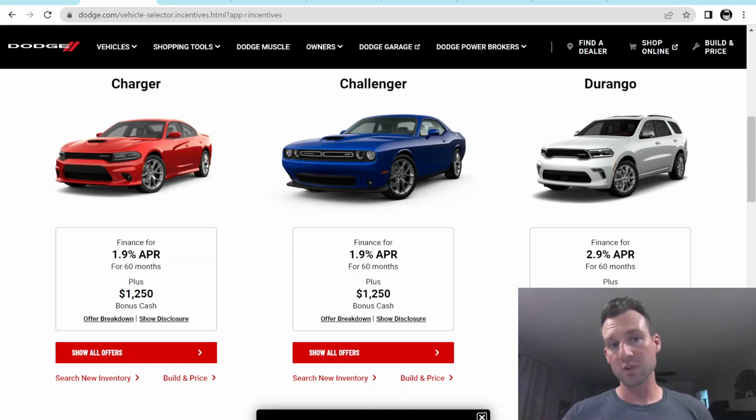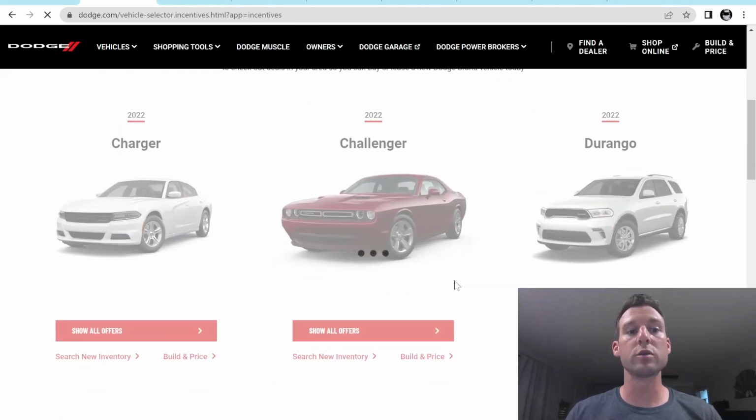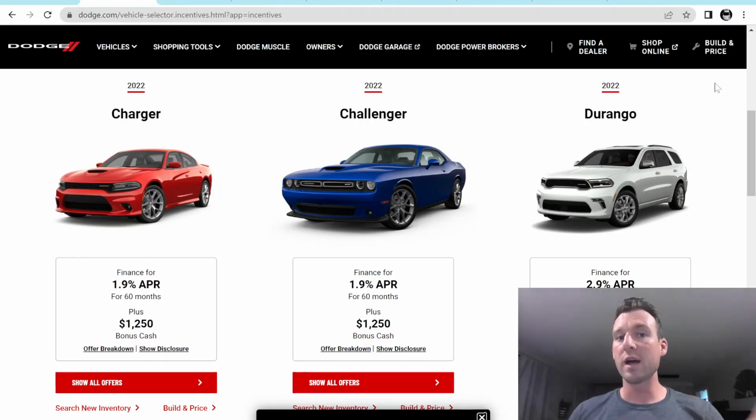All right? So with that being said, with these cars, these 2023s, first thing, Dodge website, you're going to go to shopping tools, you're going to go to view incentives and offers, and you're going to check out your options. Now, right now, it is the beginning of September 2022. Whew, it's almost 2023. Usually I'm behind, not ahead of myself, but when it's 2022 and it's the only model year, this is what you're going to see right here.